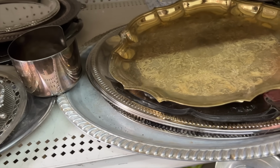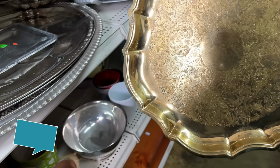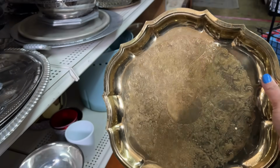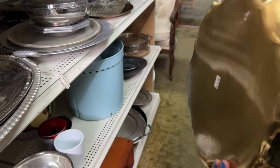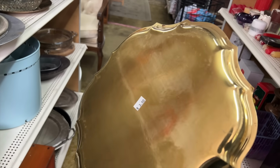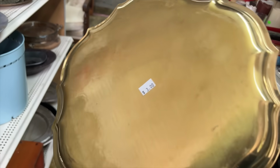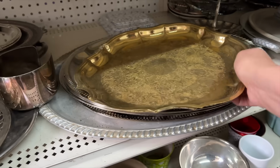This beautiful etched brass tray is only $3. It has a very Moroccan shape to it. I do come across these quite often back home though, and one of the things that I'm trying to do on this road trip is pick up pieces that I haven't come across before. So I will leave this here for one of you to come find. This would be beautiful with perfume on a bathroom vanity.